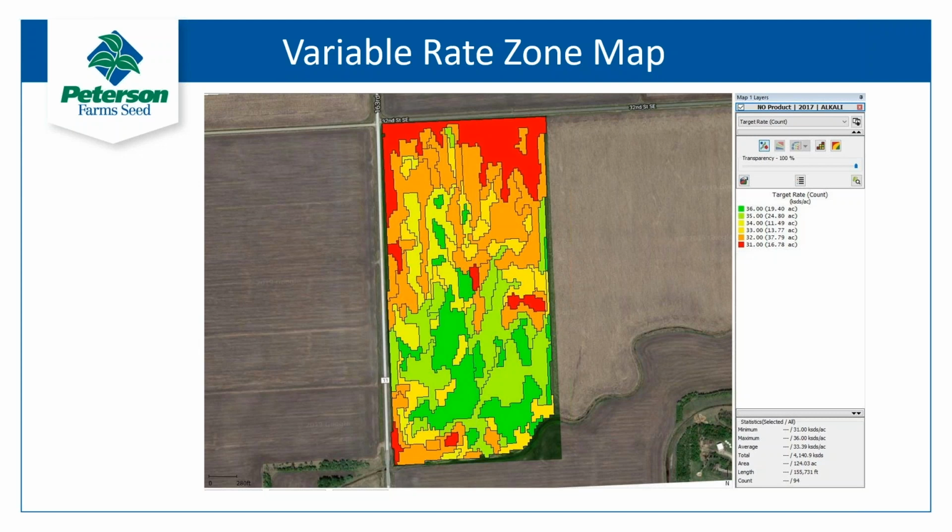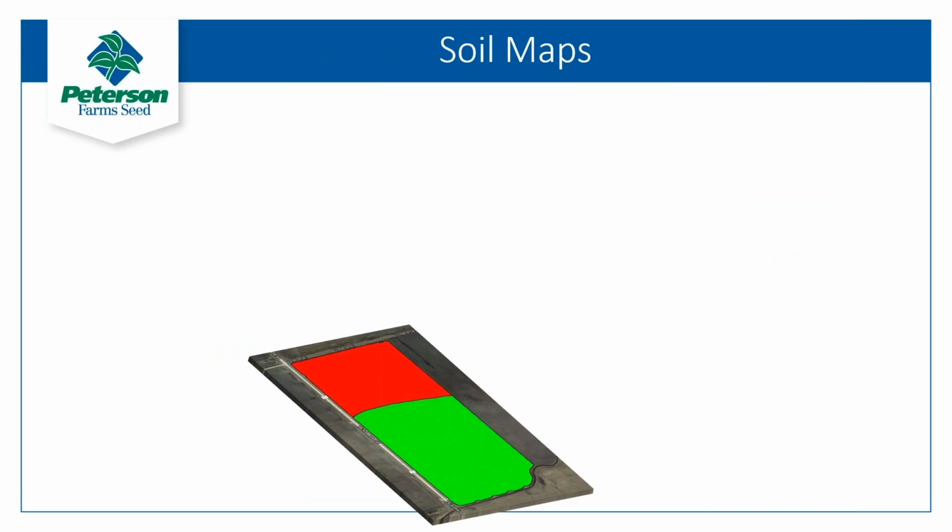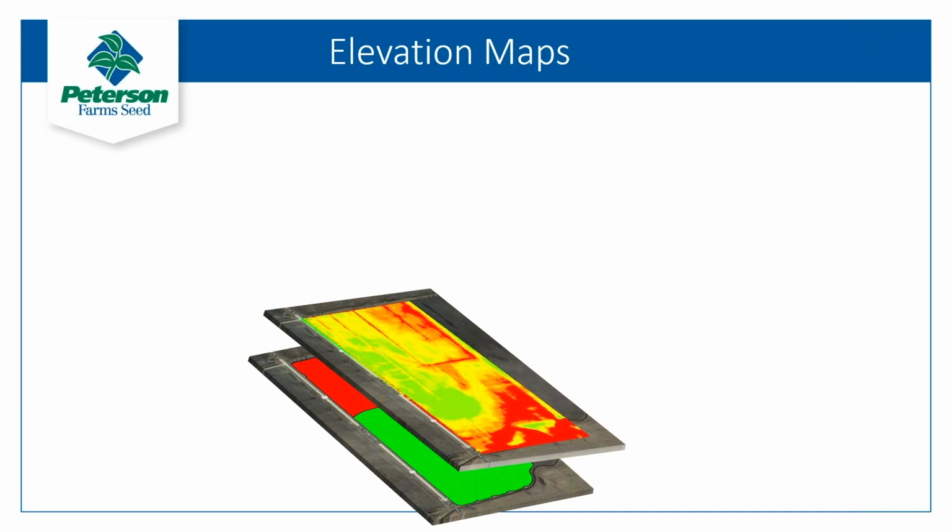You may wonder how we get this zone map. You use a combination of different layers and run it through the software to create zones. One of the layers you'd use is soil maps. As you can see, the variation around here is not very high. We only have two soil types on that field. But in other regions, this information is pretty valuable. It'll show much more variation in the field. We also use elevation maps, whether that's from your planter or combine, or in this case from a LiDAR sensor.